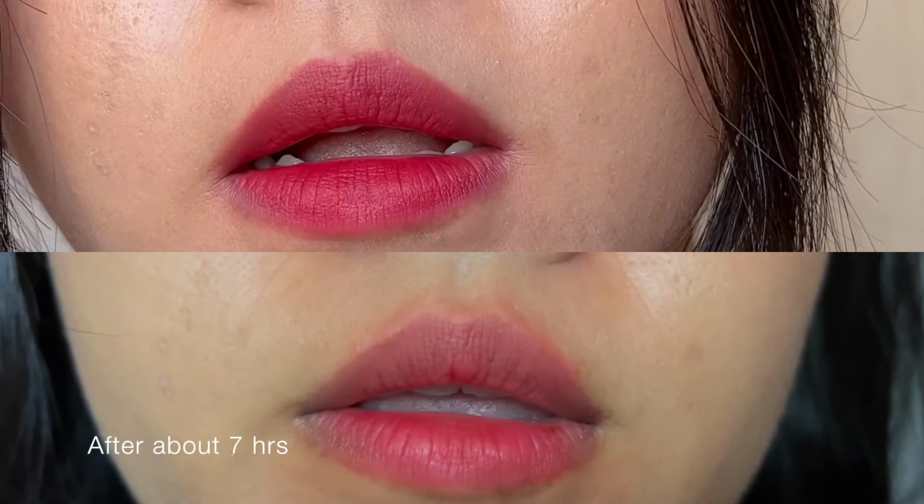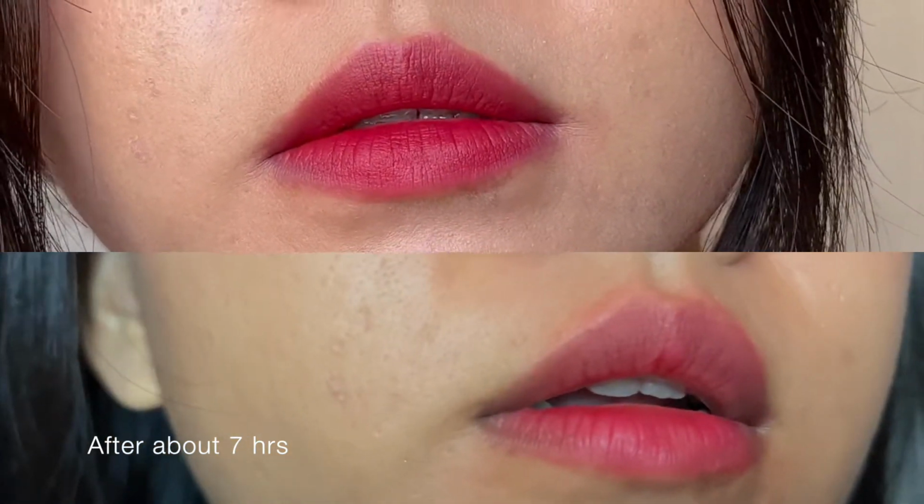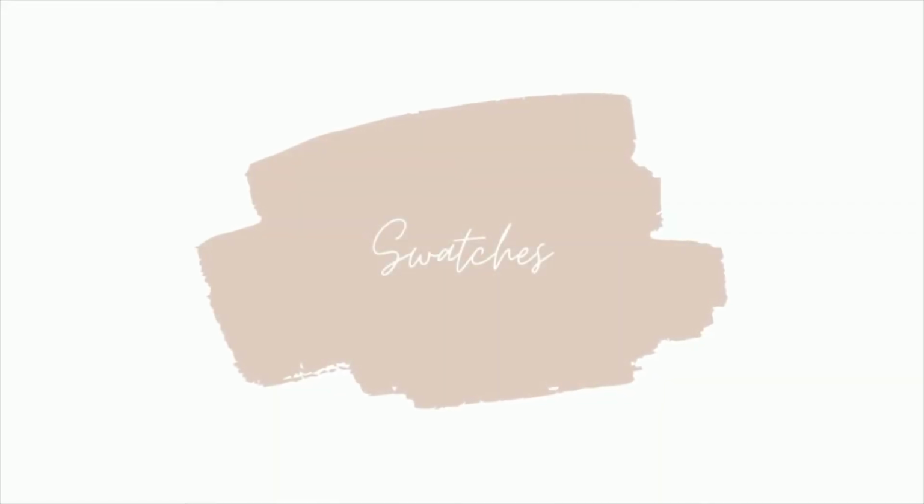Here's how it wears down after about 7 hours. I wore it throughout the day after filming that day. Shall we now move on to the swatches?